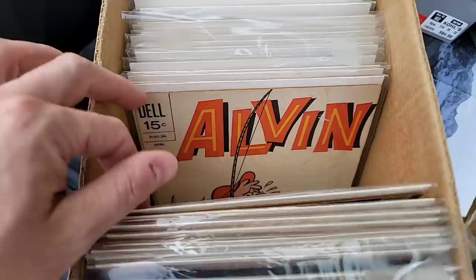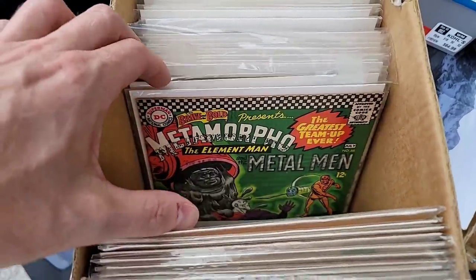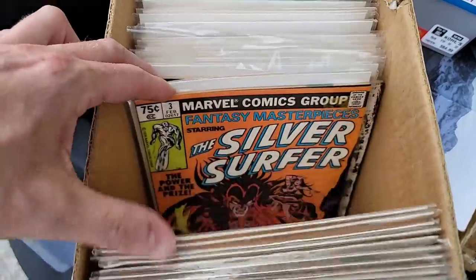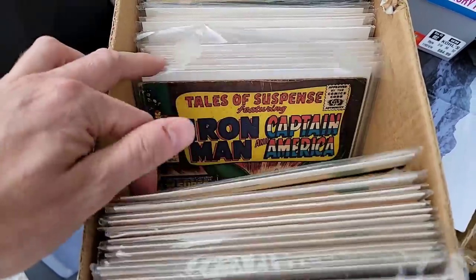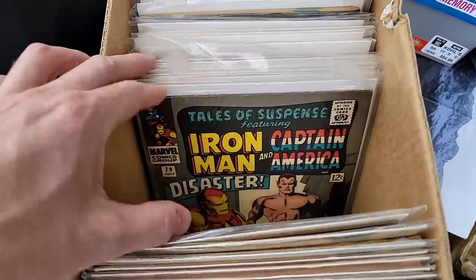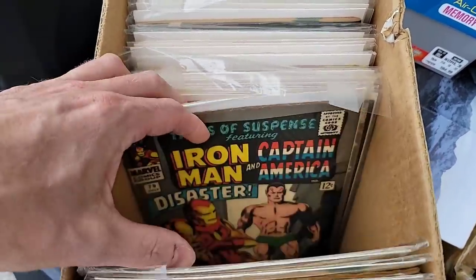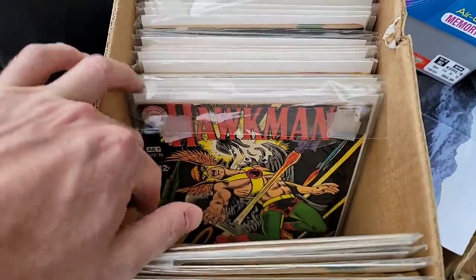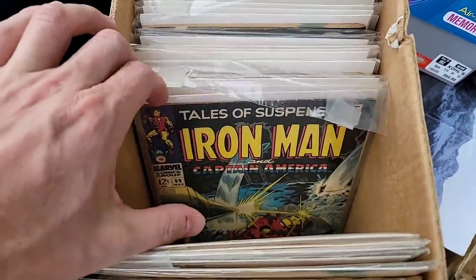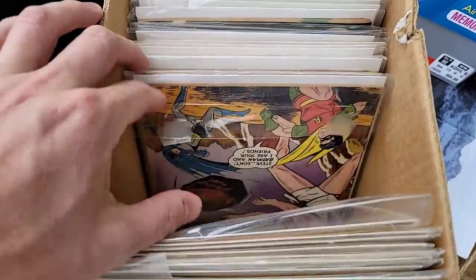Did jump around. Some Marvel Superheroes, Brave and the Bold, Adventure Comics. That's a Fantasy Masterpieces there. Fantasy Masterpieces, Tales of Suspense. And some more Superboy. Some more Tales of Suspense, then some oddball stuff here.